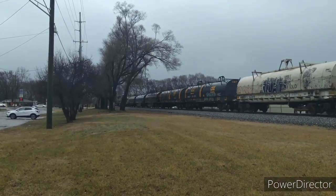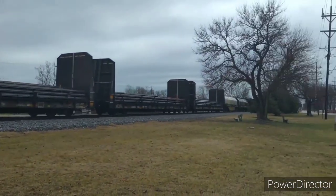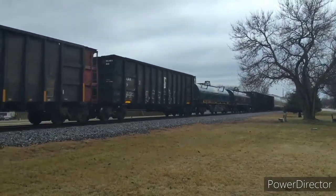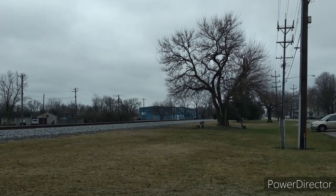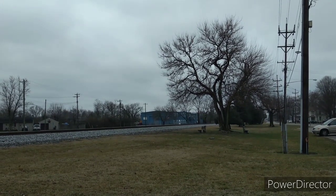It was the early days of January 2020, and our first memorable catch has an MP15 switcher trailing. This is still the first and only time I've caught a switcher out on the main line. And a nice little horn show from the engineer as well. The next lash-up was a week later, and probably one of my favorite catches of the entire year.